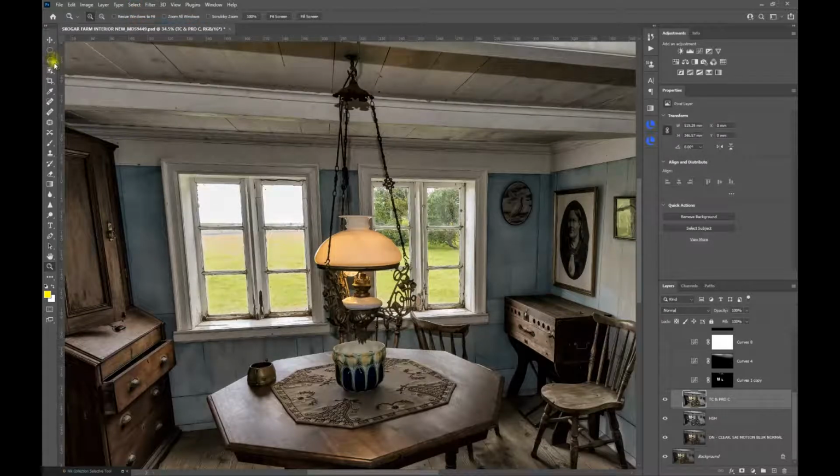Probably the easiest way to go is to use the quick selection tool, and with the plus option selected, you can just simply click and fill in these window areas, and this does a pretty good job of selecting these, because it's really only these brighter areas that we really want to worry about. There's a little bit of a problem area there. I don't even think that I want anything else apart from that.